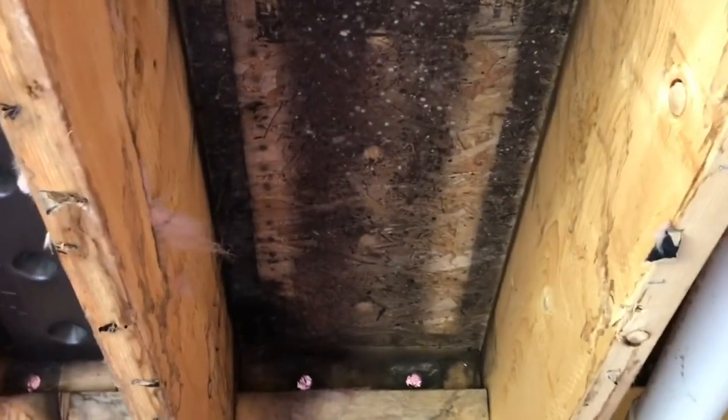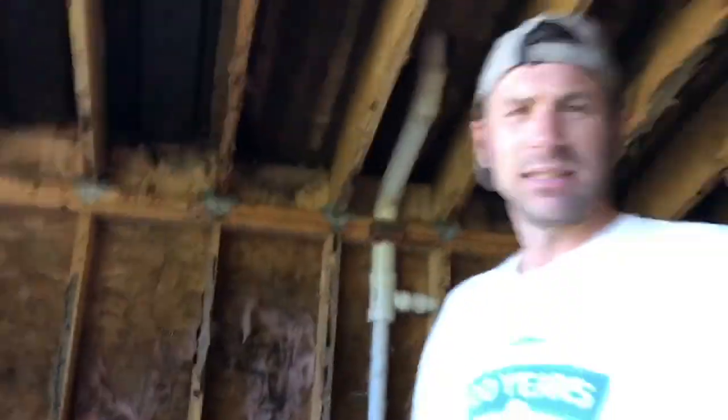Can't let this learning opportunity go by here without explaining the complete failure of this roof system at so many levels. Look at the mold on the underside of this roof deck. Isn't that nasty? You'd think all the systems were in place to deal with ventilation in the roof cavity, but I'll explain the failures. Okay, the first failure is there's no ridge vent.